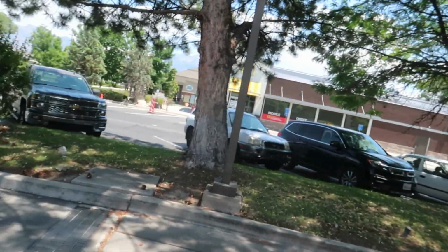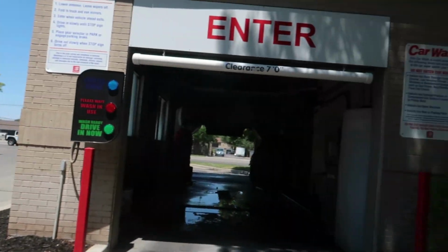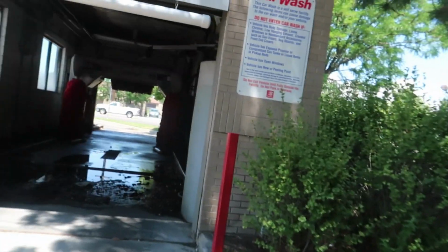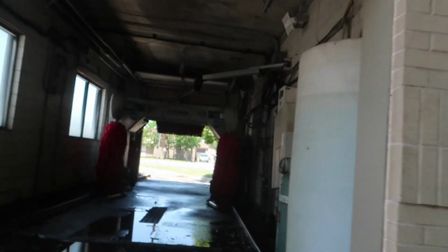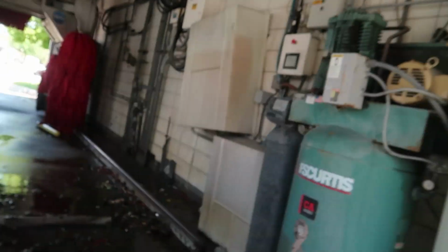All right, everyone. We're here at a Speedway gas station right across the street from where we just were. And they got a Ryko SoftGloss MAXX with what's supposed to be color wave. And everything is right here in the bay. This is cool. Wow, this is dirty. What the crap?